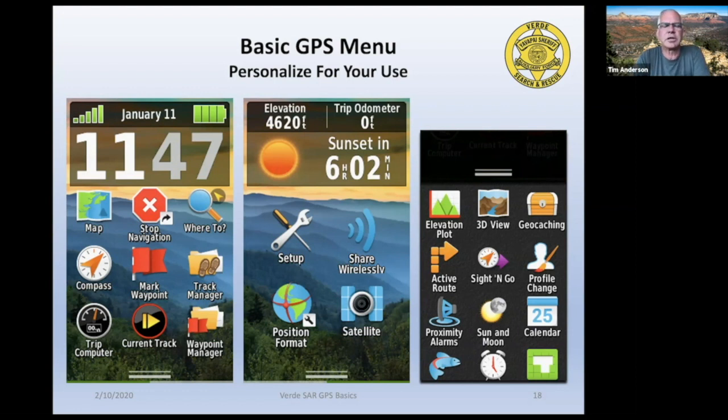I have mine set up so that I go right, left, and I see these 2 screens. You can see this bar right here. You flip that up like this, and you get to see this screen, and here's all the other programs that are useful, but you rarely use in search and rescue. Peg Kern has hers set up differently.